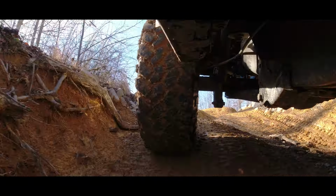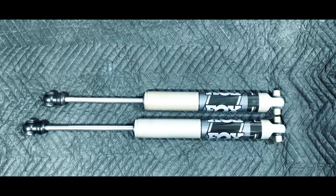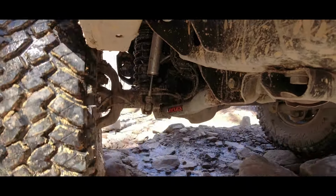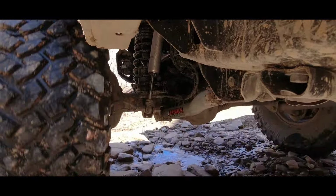Now, one of the other mods that I was sort of testing on my Jeep is I just swapped out to a longer set of Fox 2.0 IFP, which is internal floating piston shocks from JKS Manufacturing. These are designed to work with my 3-inch JKS lift and provide 2 more inches of additional down travel, which was really nice to have.